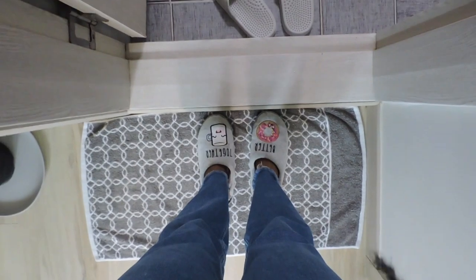Your bathroom has separate slippers. So my house slippers, I'll just take that off. I don't know why I put them on. And put these on. Okay. Yay! So these shower slippers I got from Daiso and I really love it. They're super minimal and yeah, they're super cute.